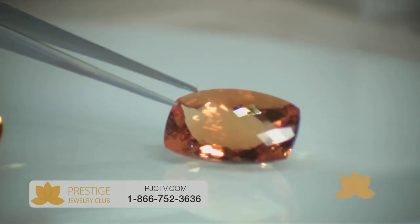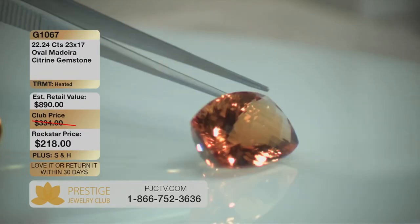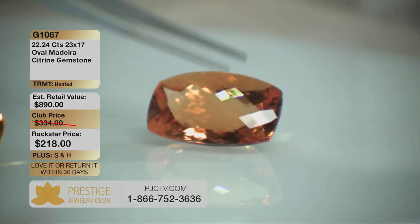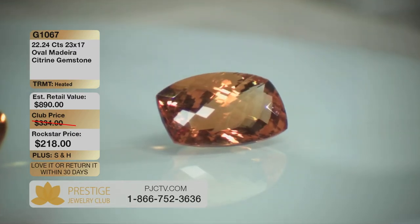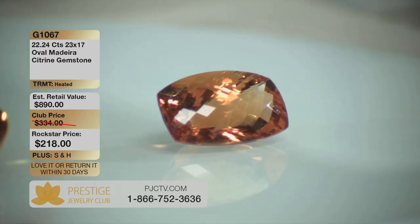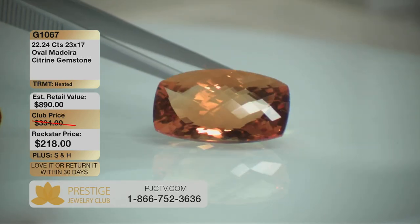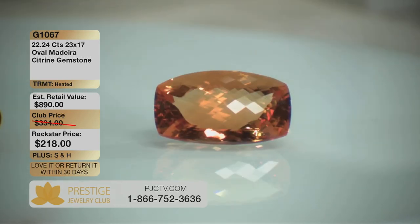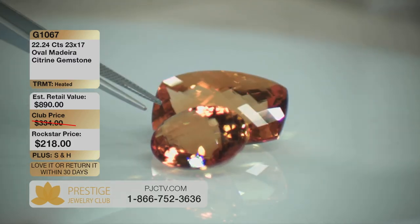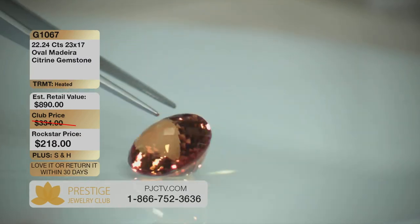Now, the checkerboard cut, you will notice when we get our estimated retail value up, normally checkerboard cuts are more expensive to do. They're more difficult to do, they show more artistry that goes along with them. Normally, it takes calculation. The lapidary, the cutter, has to think of how to play it ahead of time, because otherwise he will end up with half a facet on the edges of the stone. So it's not a simple cut to execute. Anything to do with lapidary work requires calculation.